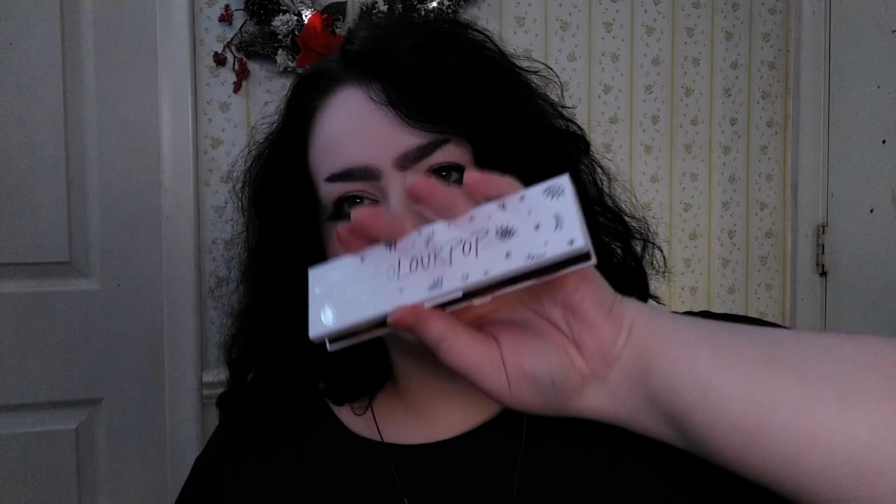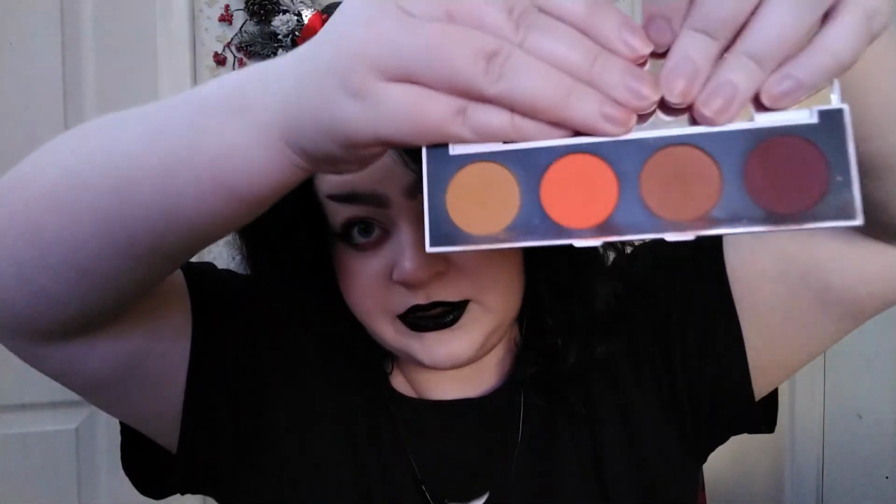Next are the 4 or 5 pan eyeshadows. I think some of them might have like 7 or whatever, but they're the long ones. So this one has a mirror. This is one of those like choose your own colors, put together the palette yourself palettes. And it is of these colors. You have like a soft dark yellow. It's like a harvest gold yellow, an orange, a medium brown, and then a dark brown, almost burgundy. But it turns out to be more brown than burgundy, really, when you put it on.